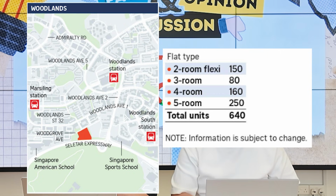Okay, lastly, we've got Woodlands, which is going to see 640 units with a mix of 2, 3, 4, and 5-room flats near the Woodlands Integrated Transport Hub, and will also be surrounded by amenities. Yeah, so this next wave brings supply to the places where demand has always been strong. Okay, so the central fringe, the Berlayar, and then of course the return to the mature area like Lakeview. Okay, of course family-friendly towns, Ang Mo Kio, Sembawang, and the north region like the Woodlands area.